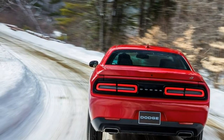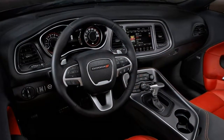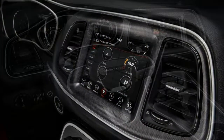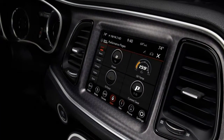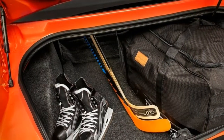Cargo space. The trunk opening is large, and its capacity blows the class away, with a mid-sized sedan-like 16.2 cubic feet. The rear seatbacks fold in a 60-40 split configuration to expand the Challenger's space even more.